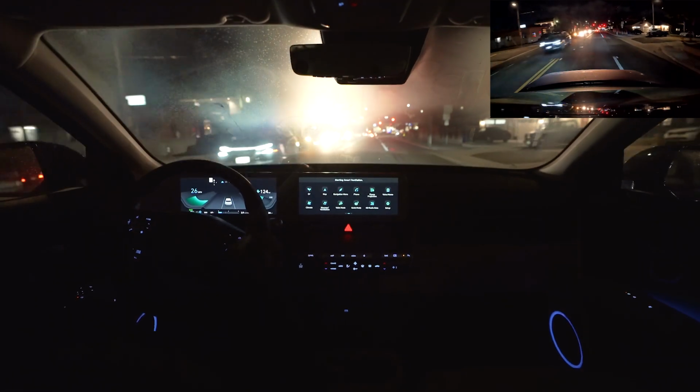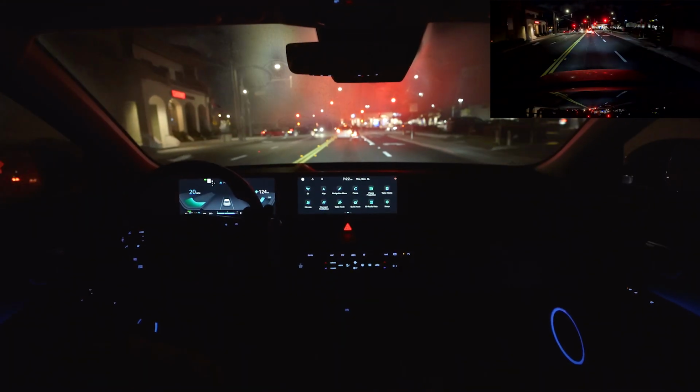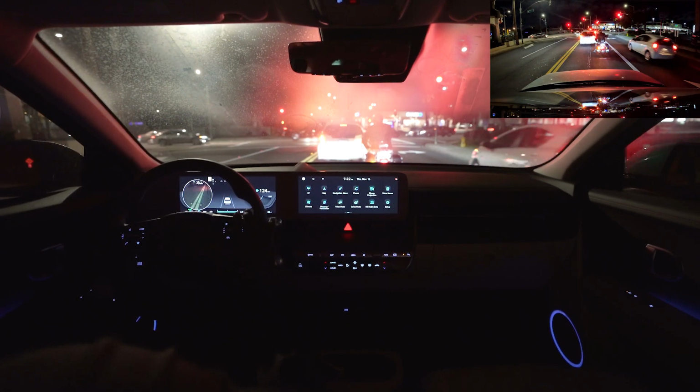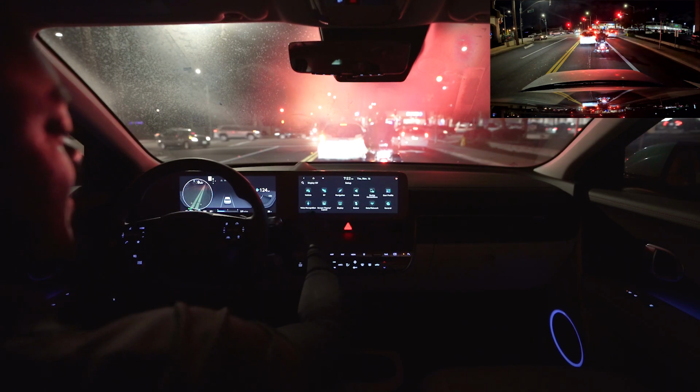I'm gonna go ahead and make a left over here at this light. And I think this is the first time you guys have seen me put on my left blinker, right? So we're gonna actually have that side view cluster. And let me go ahead, as I promised, and change the color.